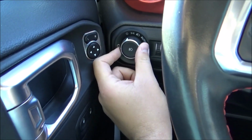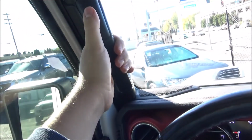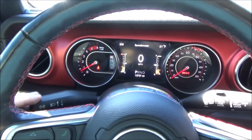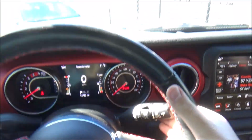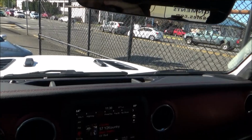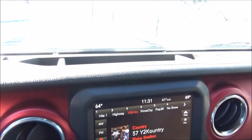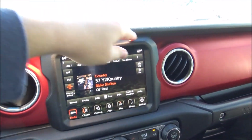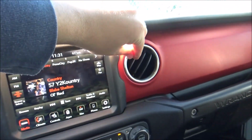Headlight switch, panel dimmer, climate vent for the driver, grab handles on both A-pillars. On this side is your high beam and turn signal stalk, and on this side is your wiper stalk. Going down the center of the interior, you have a little bit of storage up top. You have your touchscreen, a UConnect Infotainment system. We'll go over that more in a bit. Central climate vents.